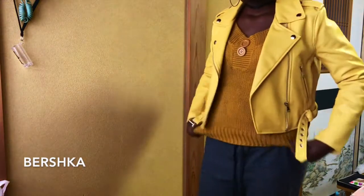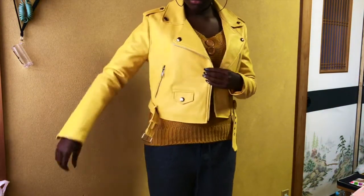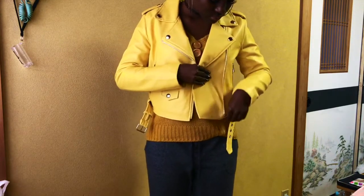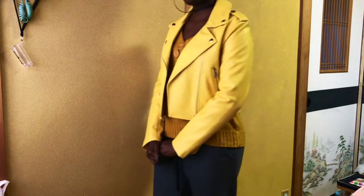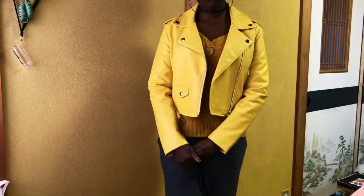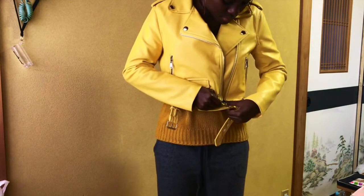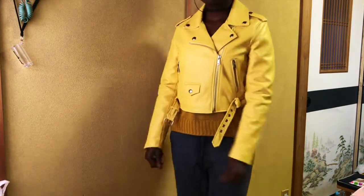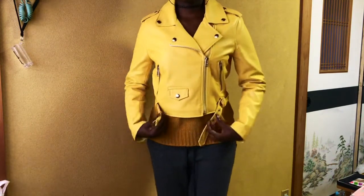This next one is one of those, what you call, I don't know, biker jackets. It's something that I really, really wanted for a long time. I wanted to get one in black. The black ones are more popular. I mostly see people in the black ones, but I saw the yellow one and I thought it was really cute, and I love seeing yellow on dark skin tones. I think it looks really, really cute. So yeah, I bought this from Bershka as well, if I haven't mentioned that.